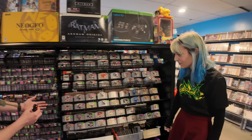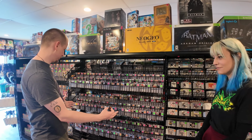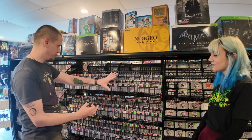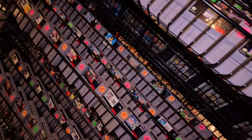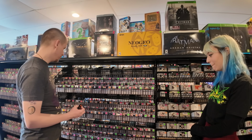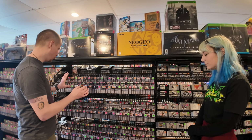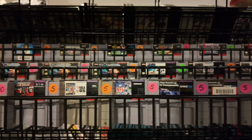And then we have the Super Nintendo. Now I got a comment on how amazing this looks. This looks fantastic. I've never seen a game store display their cartridges in this way before. I think it's a fantastic way to display them. It's really easy to see all the games. It's really easy to browse everything, and I almost don't want to pick one up because I don't want to mess up the perfect spacing.